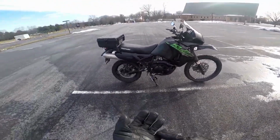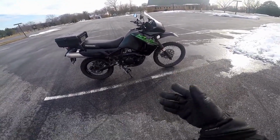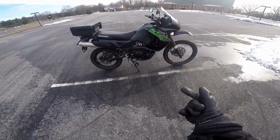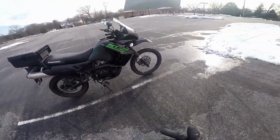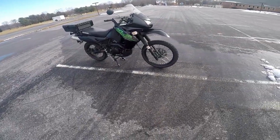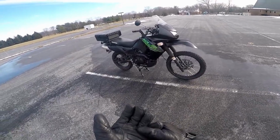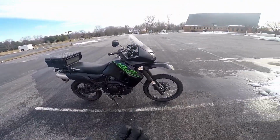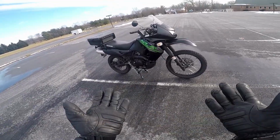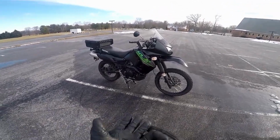My Vehiclehunterz was a 2006. This is a 2017, so quite a big difference in age, but yet this one is much less advanced than the Vehiclehunterz. And there are certain things that I do like on the Vehiclehunterz. The fuel injection, I like the comfort, I like the aerodynamic aspect. It's a much better highway bike. But this has got the off-road capability, much more off-road capability than the Vehiclehunterz.